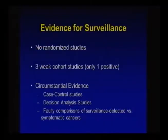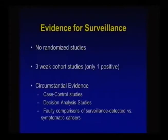There really are no randomized trials. I don't think there ever will be. I don't know of any patient, at least in the U.S., who would be willing to enroll him or herself in a randomization to surveillance versus no surveillance kind of study. And so we'll not get there. There have been 3 rather scientifically weak cohort studies, one of which is positive, and then there's a lot of circumstantial evidence from case control studies, from decision analysis studies, and as I mentioned before, those faulty comparisons of surveillance detected versus symptomatic cancers.